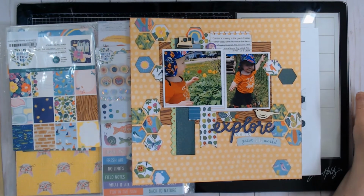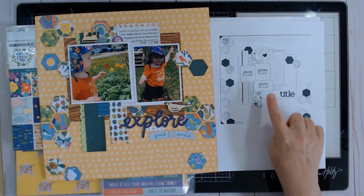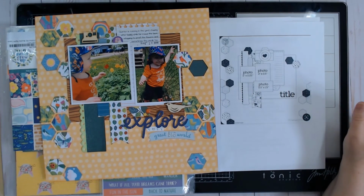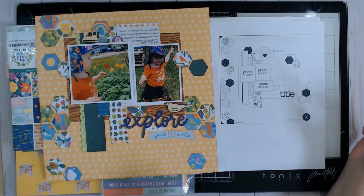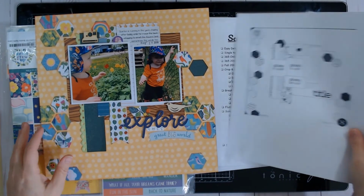Called Explore This Great Big World, and it just says, Quentin is running in the yard chasing after Daddy while he mows the lawn, stopping to smell the flowers and sometimes the weeds too. So I just copied the sketch basically, and I just used bigger photos because that's what I had, and adjusted it to fit my pictures. So I feel like that's finished too.